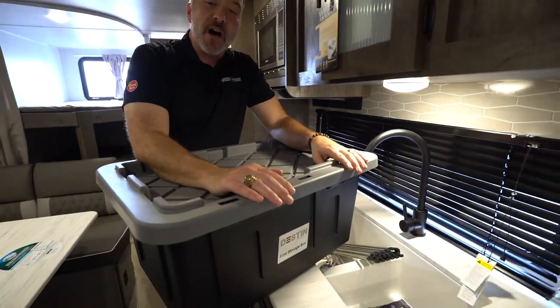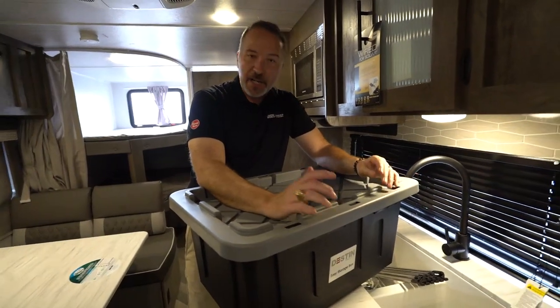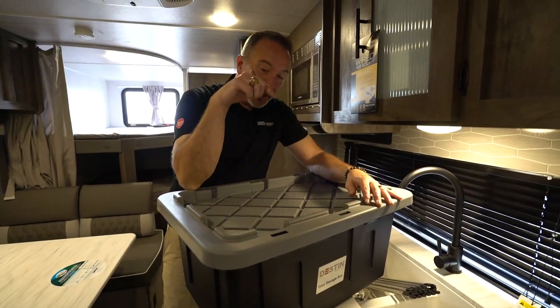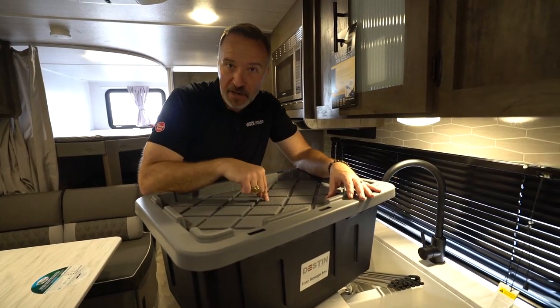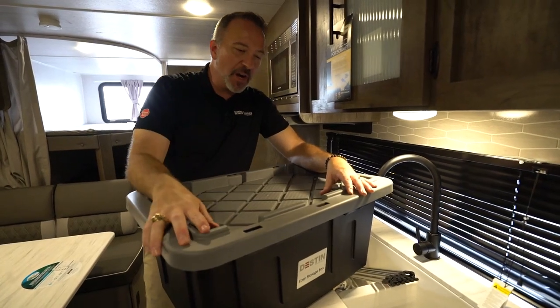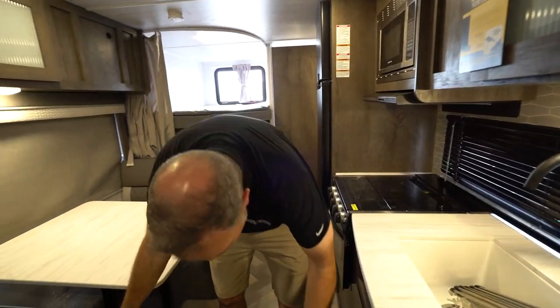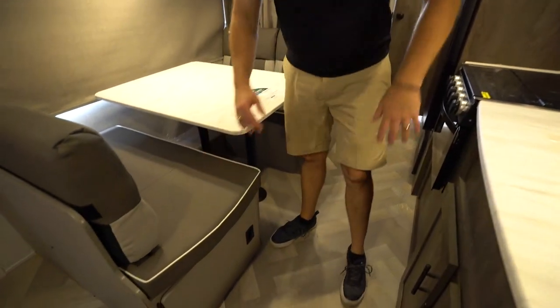This is the main reason why I like the Versa Lounge equipment that Forest River puts into Salem's. Sure, it's plush, it's comfortable, it's kind of sweat resistant with the material that's on it, but you get storage bins to keep that organizational flow going inside your RV. Keep your stuff where you know where it is. These are stackable, they're durable, they're heavy duty, and they slide right back under both sides of your booth dinette.